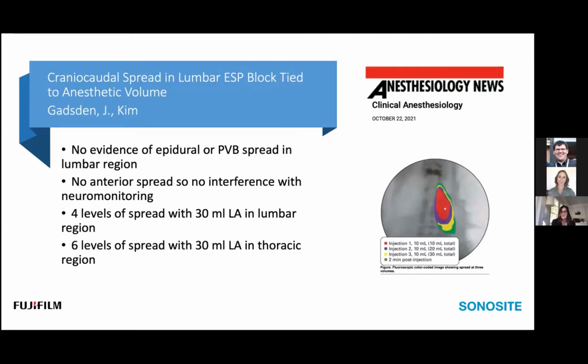As we expected, they got 4 levels of spread with 30 mLs of local anesthetic in the lumbar region. However, because of anatomic differences in the thoracic region, you can get up to 6 levels of spread with 30 mLs. And that's why we do reduce our volume when we inject at T1 for posterior cervical fusions to 20 mLs.